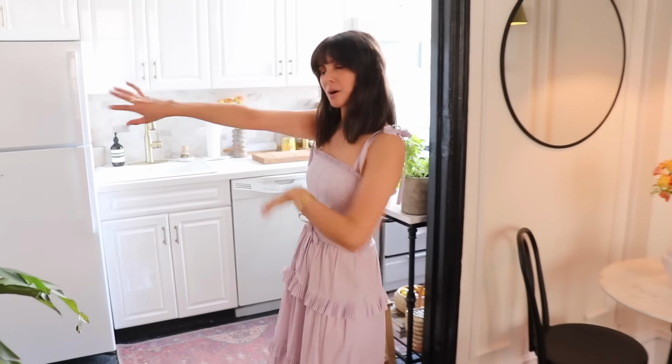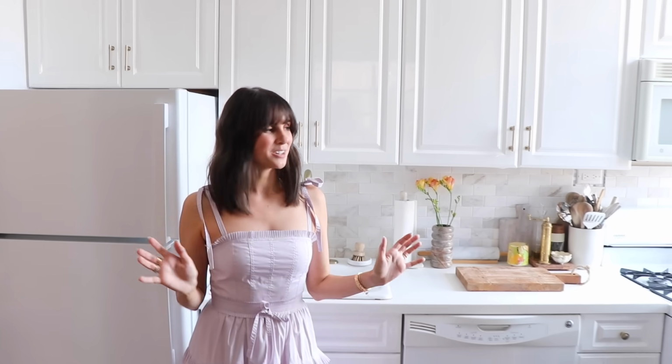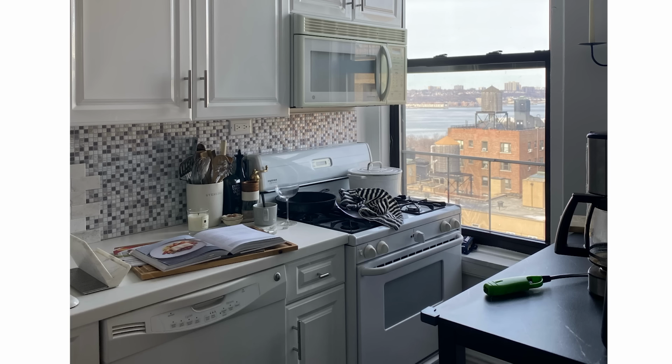Our apartment kind of makes a circle, so we're going into our kitchen now, which for New York standards is a big kitchen, which I was thrilled with because I do actually love to cook. For all the great restaurants that are here, I actually love being in the kitchen. So when we moved in, it was okay for a New York kitchen, but we wanted to really make it our own and renovate it a little bit.